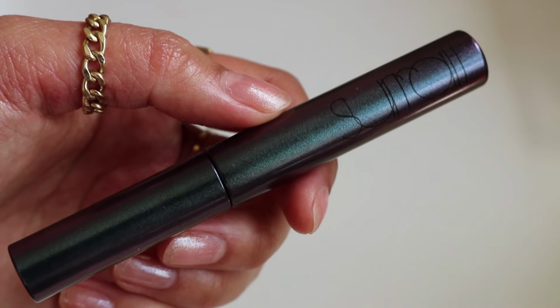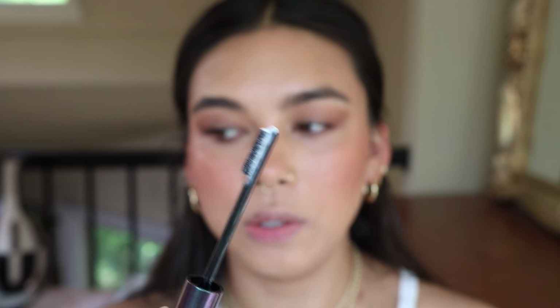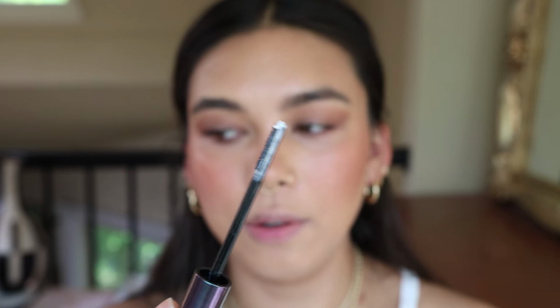Okay, so this is their brow product. This is also a very weird product. I talked about this in my last video, but it's essentially a toothbrush applicator. It is so funky. They have the funkiest little applicators, but it works so well, and I think it's so weird. And I really like applying my brow gel with this because it's so fun, but it also just does a great job. It gives me really pretty fluttery, feathery brows.